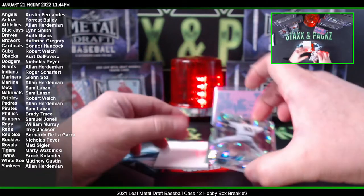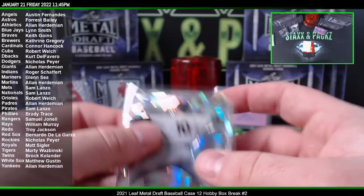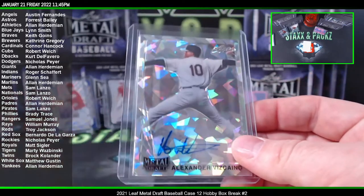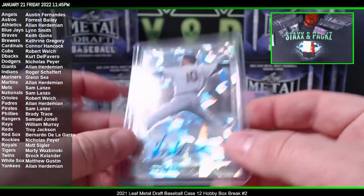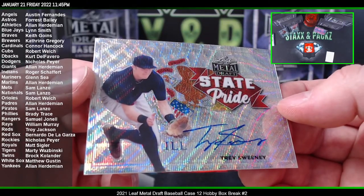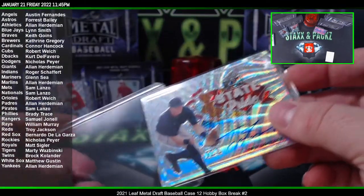Here is a crystal of Alexander Vizcaino. These cards are nice too, though. I do like the different parallels in this, but I think I like, I don't know, it's a toss up. I like Flash a lot too, though. This is another Cubs hit for Roberts. Trey Sweeney, Yankees, Allen, State Pride Wave, not numbered. Another nice hit. Yankees with a Trey Sweeney, State Pride.